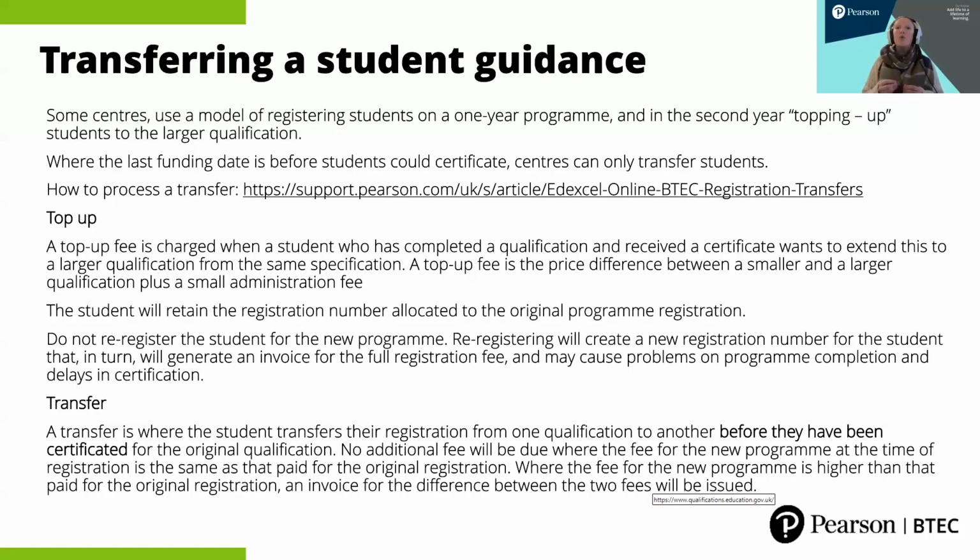So you will not be able to top up to a 360 in applied human biology after the 31st of July 2025. So if you've got a learner that's doing a 180 this academic year and they want to do the 360 next academic year, you need to make sure that they're registered on the 360 program before the end of July. Otherwise, they won't be able to top up to the larger sized qualification due to the funding restrictions.